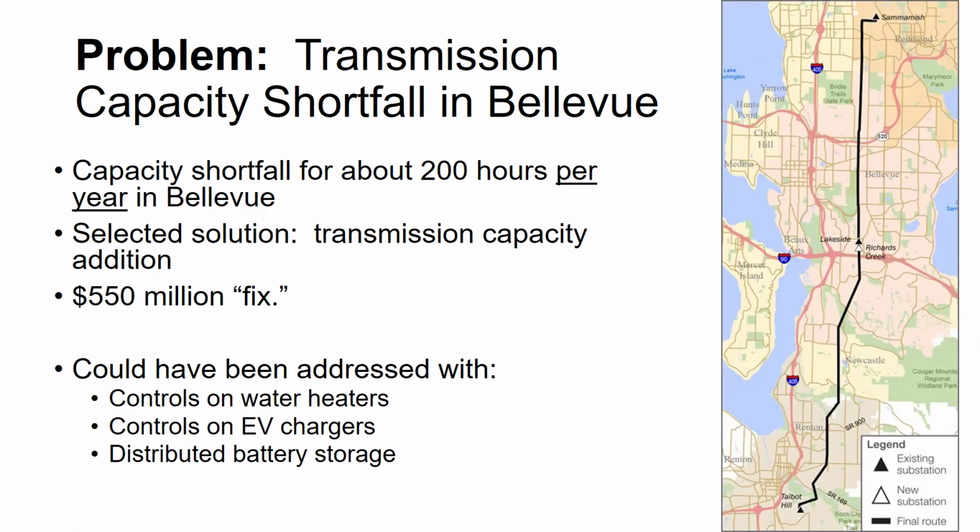The selected solution that Puget came up with was to build a new transmission line, the Energized East Side project. Cost of that was about $550 million. In my opinion, this could have been addressed much more economically with controls on water heaters, controls on electric vehicle chargers, and some installation of distributed battery storage along the route of the proposed transmission line.